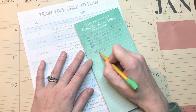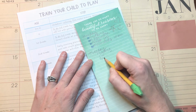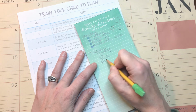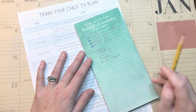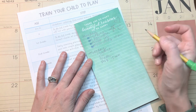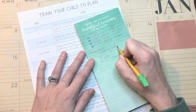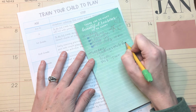Okay, reading, copy work. They can start abbreviating if they want to. Math and flashcards, right? Maybe you're not doing the exact same reading assignment every day, because we don't. We like to loop through some resources. So maybe you make sure it's reading, and we're doing McGuffey revised, the revised book today.